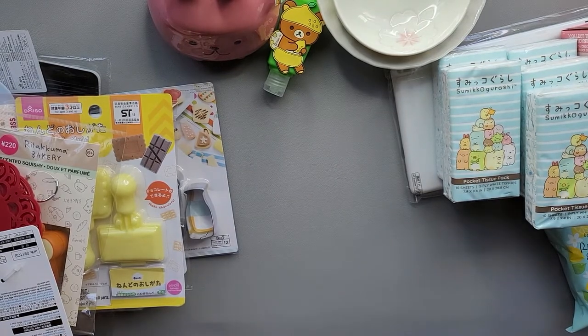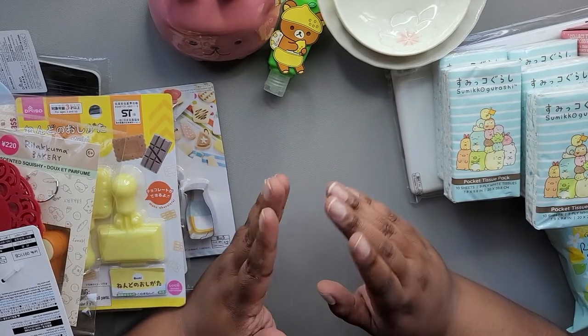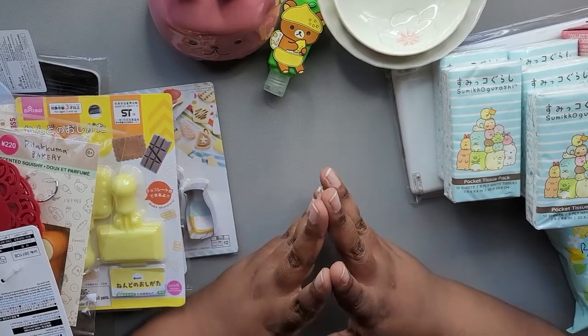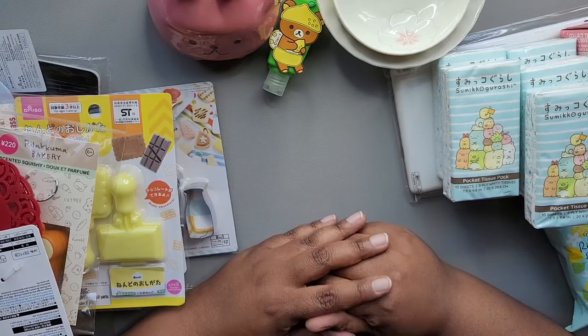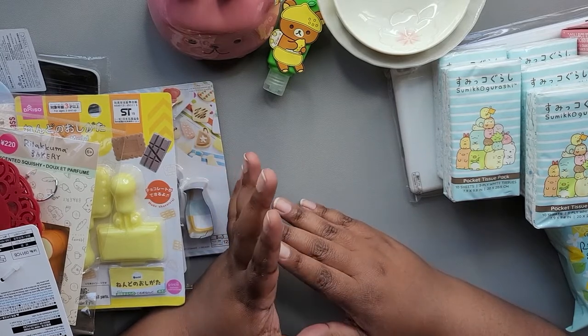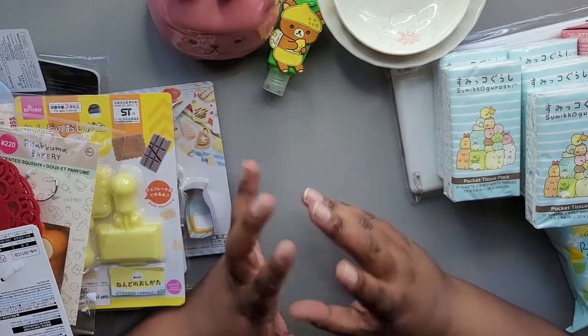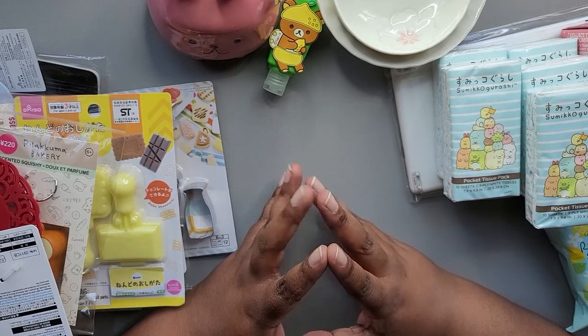So the next couple of things all come from Daiso. Daiso isn't everywhere, so let me tell you what Daiso is. Daiso is like Japan's version of a dollar store. And I heard of Daiso. I think a lot of people on the West Coast have Daiso, and it's starting to kind of expand East Coast.